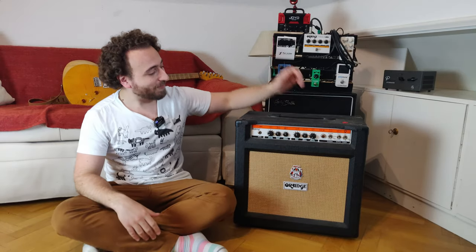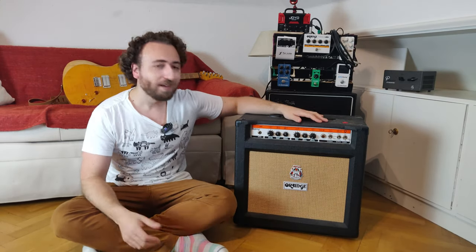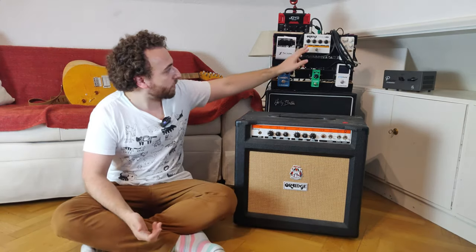So finally, my amp is back, it's working, and it sounds so good. I really missed this amp. I actually forgot how it sounds. It had been so long since I used it. I think the last time I plugged it in was last summer. It was around about the same time I bought this.